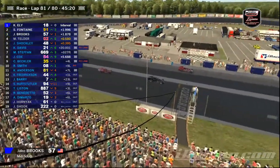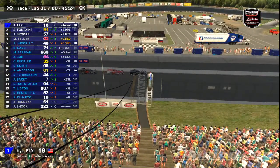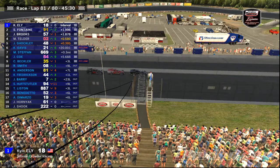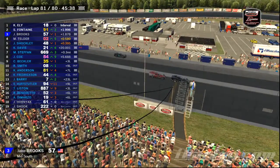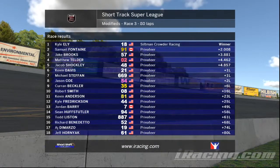I apologize. I was looking around too much, and the checkered flag has already flown. That's how quickly the laps will go by on a track like Concord, North Carolina. I apologize for that. It is Kyle Eli that picks up the win. Samuel Fontaine in second place, and Jeremy Brooks in the third spot. There you see them at the finish line. There you have your finishing order. Let's go see if we can find some of these guys.